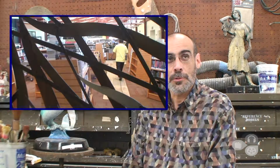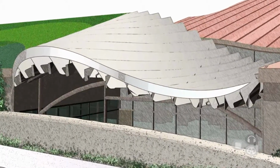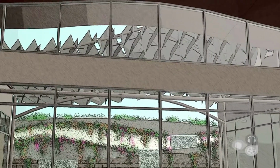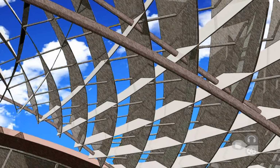Of the art opportunities that were part of the request for proposals, the one that I chose was the trellis because it was architectural. My fascination is to work with architects and basically develop the feeling and the emotional reaction people have to a sculptural form in a space.